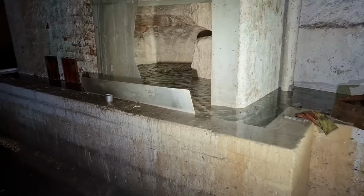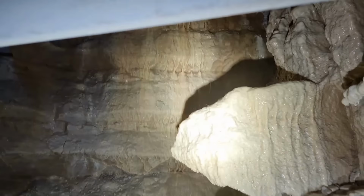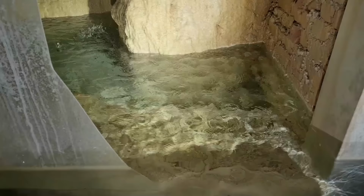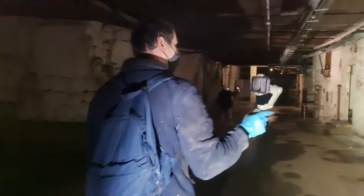Look. Wow. It's like a natural sort of filtration system. Yeah. Better not get my phone too wet. That is lovely and... It's hot, isn't it? I could do with a dip right now. Oh, toilets, yeah.